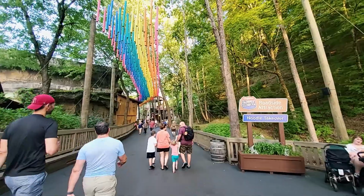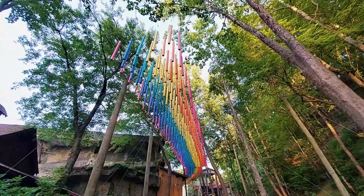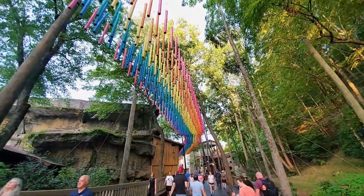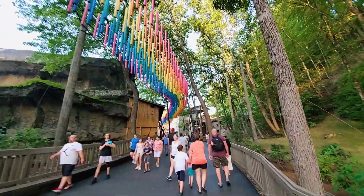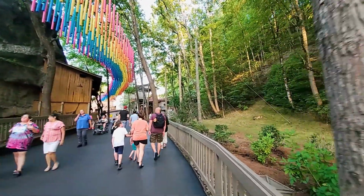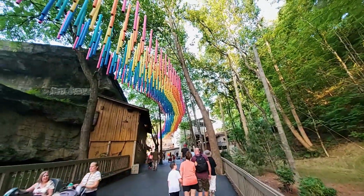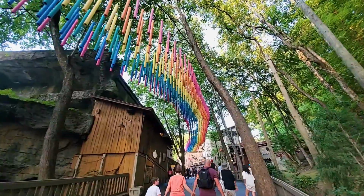We have the pool noodles hanging up above. We saw a glimpse of these last time we were here for the Flower and Food Festival. We came right at the end of that festival, got to see them. This area right here is one of the coolest areas in the Halloween event. They have fog in the area. And they have the storm too, didn't they? For Christmas. Like the winter storm. But now we got the pool noodles, which is awesome.